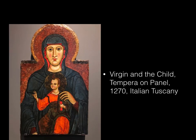This is a later image, this is also from the late Middle Ages, but it is more influenced by the traditional iconography of the Virgin and the Child.